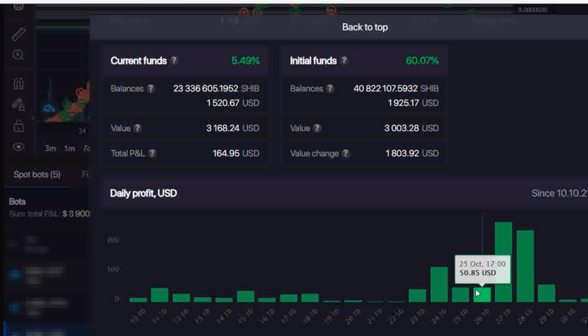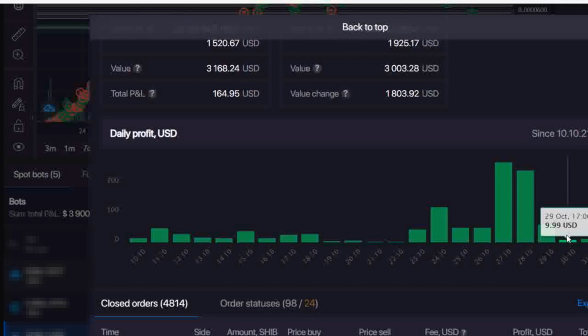We can also see what it did on previous days. $50 on the 24th. We had a big day of $121 on the 23rd, $45 on the 22nd, and when we first started the bot, we had a bunch of $30, $28, another $40 day, a $50 day, and a $15 day. So yeah, that's the bot.